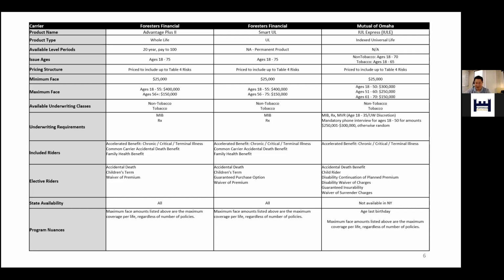Finally, we have the state availability. So Mutual of Omaha does not do business in the state of New York. However, they're available throughout the rest of the country. Foresters does have their products available in New York.